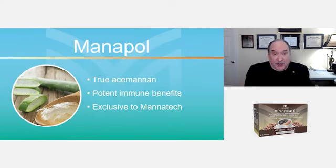And my favorite ingredient in the whole world is trade named as Manipole. Manipole is Manitec's exclusive proprietary form of mannose from aloe, often called acemannan. And this is what most people call the functional component of the aloe vera plant. Now, ours is proprietary. It is extracted through a proprietary method and stabilized through that method. If the aloe isn't properly stabilized, it's not going to do you much good.